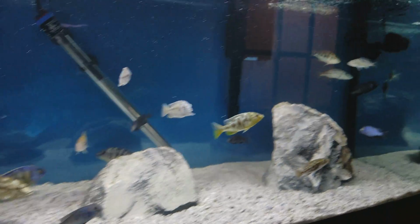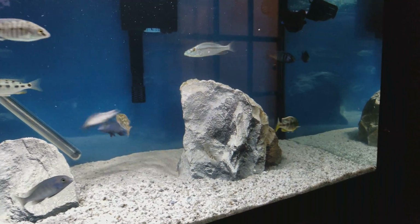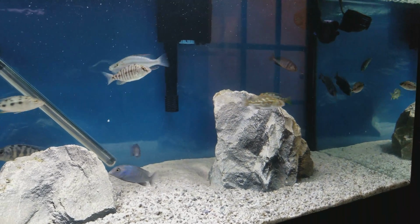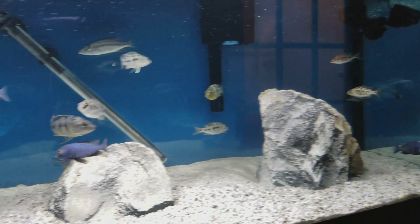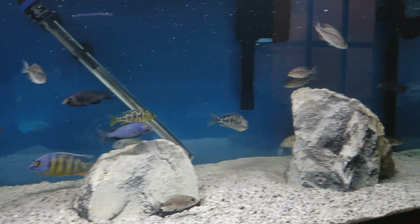I got a new Malawi eye biter in there. Picked him up really cheap. That's the only reason why I got him. He was extremely cheap, so just a few dollars. And he was the only one in there, so I couldn't pass him up.